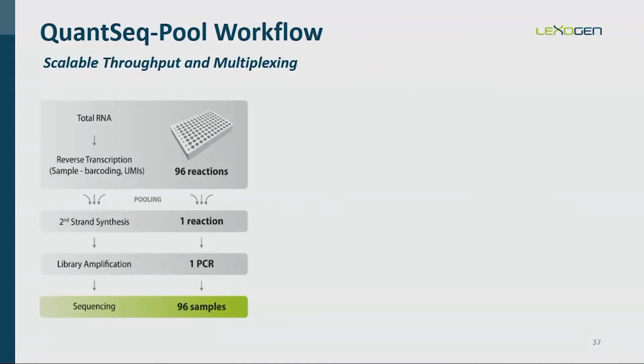The most important takeaway with QuantSeq-Pool is that it allows you to pool up to 96 samples into one tube. Because this pooling is done very early in the protocol, it allows for a very simplified workflow, helping to keep things consistent and efficient. Moreover, the scalable throughput and multiplexing is much higher than with our standard QuantSeq kit.